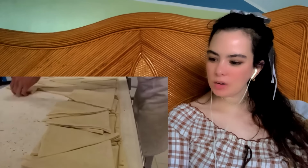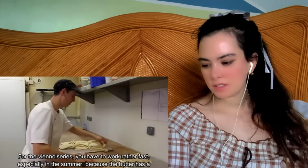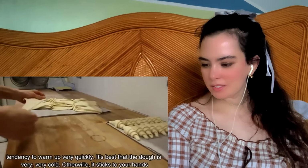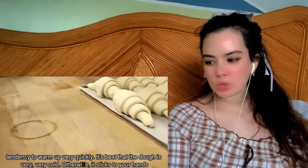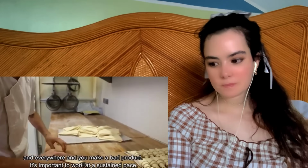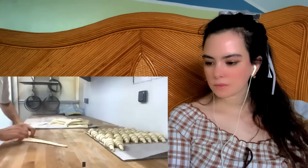And how do they roll it? Donc là, la différence avec une viennoiserie, il faut être assez rapide, surtout en été, car le beurre, il a tendance à revenir en température très vite. It's melting very, very fast. Et, pour travailler à la viennoiserie, c'est bien que la pâte soit très très froide. Sinon, ça colle partout sur les mains, ça colle partout sur le tour. Et on fait du mauvais produit, donc c'est important de maintenir un rythme soutenu.